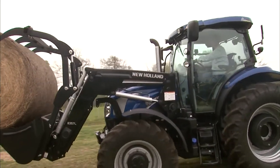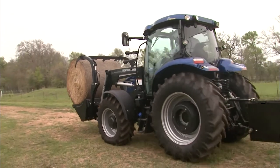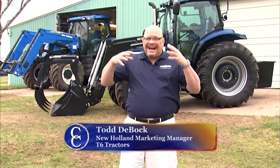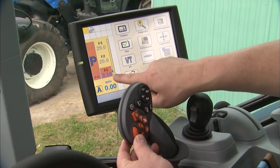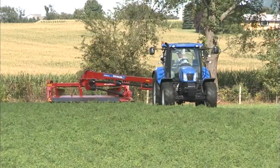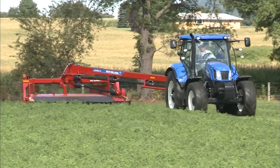CVTs are ideal for cattlemen because you're going to be knocking down hay, putting up hay, moving hay and doing material handling. In today's CVT tractors, you get a whole host of features that tie in with the transmission to make you most productive. The infinite speed selection and the programmability of the transmission is going to allow you to be more productive. New Holland's Auto Command transmission is a smart option for today's progressive cattlemen.